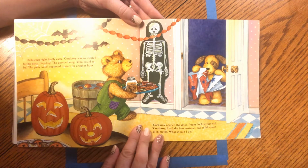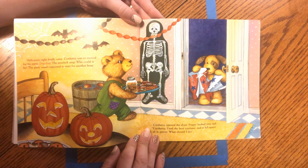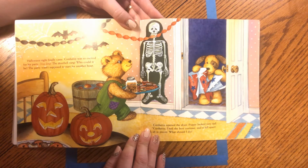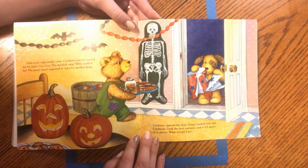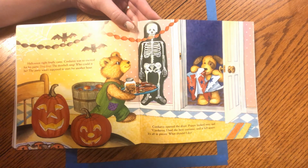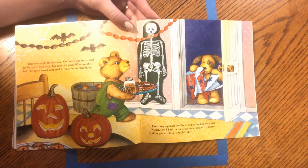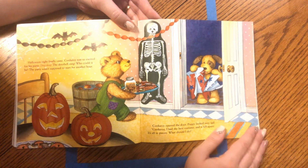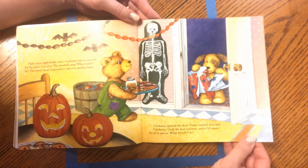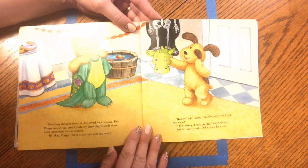Halloween night finally came. Corduroy was so excited for his party. Ding dong! The doorbell rang. Wait, who could it be? The party wasn't supposed to start for another hour. Corduroy opened the door. Puppy looked very sad. Corduroy, I had the best costume and it fell apart. It's all in pieces. What should I do? Oh no, Puppy needs help solving the problem. It was a rocket outfit, now it's messed up.